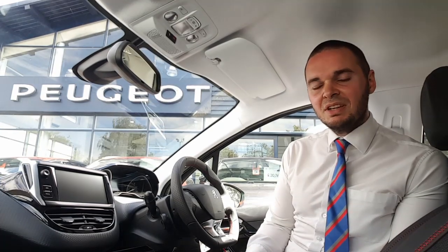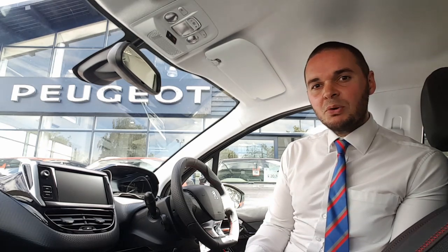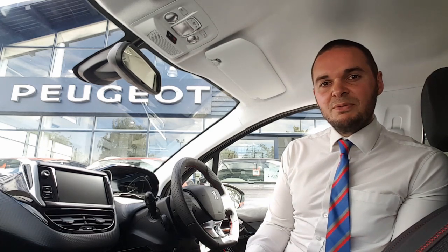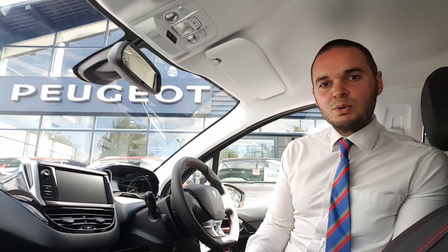GT Line specification. This is a pre-registered car that's only done delivery miles. Comes with 17-inch alloy wheels, tinted rear windows, reverse parking sensors. Inside the car you've got half leather interior. The 7-inch touchscreen features 3D navigation as well as DAB digital radio, Apple CarPlay, Android Auto and Bluetooth.